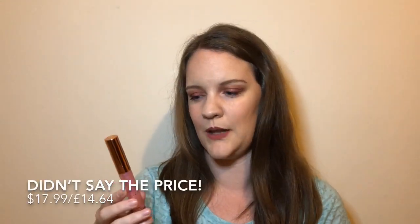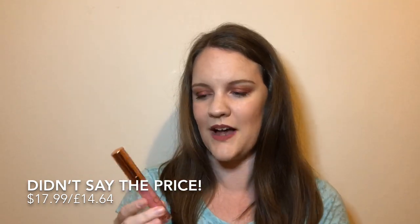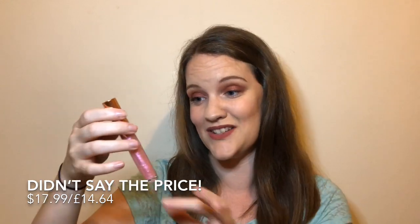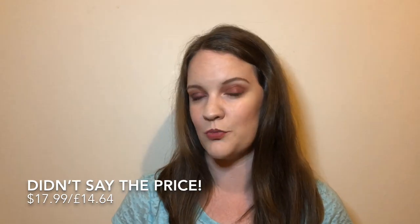So I will have a read into it. If it is something other than plumping, then I will possibly consider using it. But if it's a plumping lip gloss, especially with this really pink shade, then I am going to pass it on. Don't get me wrong, it looks absolutely stunning and it is quite mesmerising to watch with all the different flecks of glitter and things in it, but it's not my personal preference, which is fine.